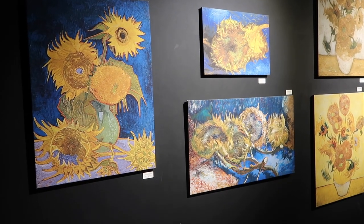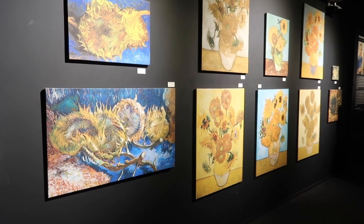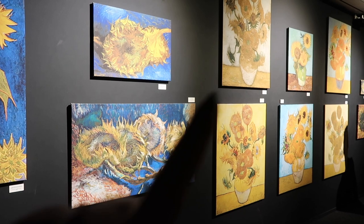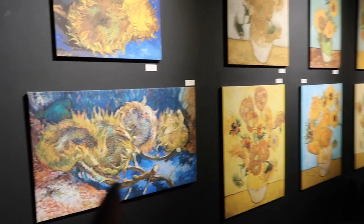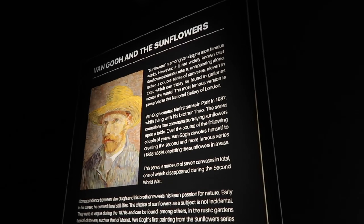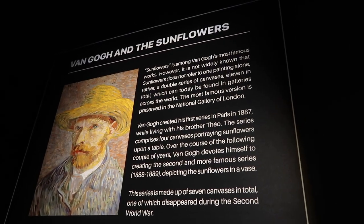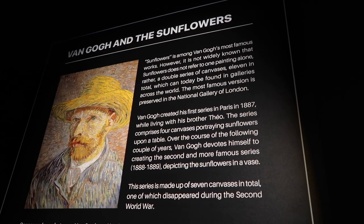With the lights shining down, but these are some of Van Gogh's most famous paintings. They're called the Sunflowers, so it's not necessarily one canvas that you might see. It's a series of different canvases in the collection. Yes, it says that there's 11 in total, which can be found in galleries across the world. And the most famous version is in the National Gallery in London.